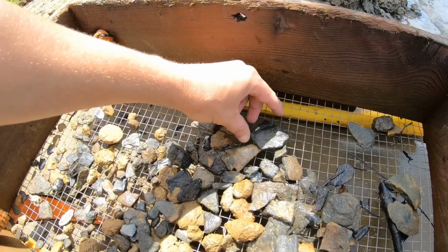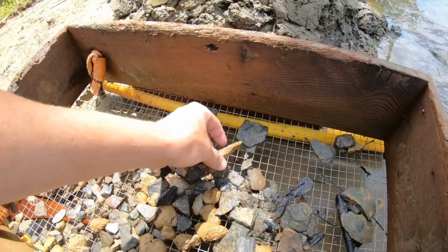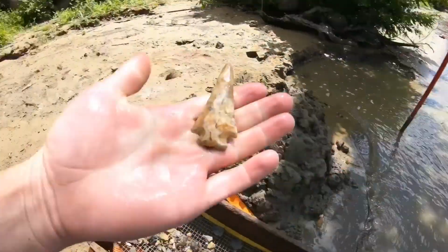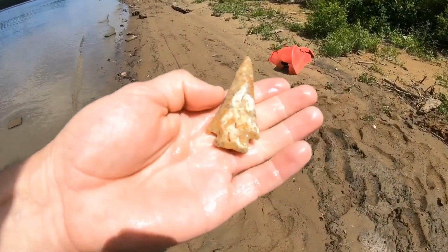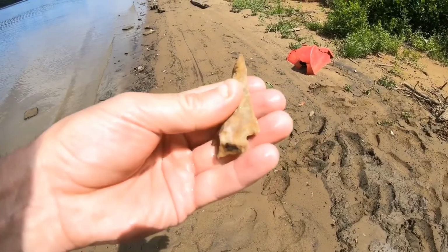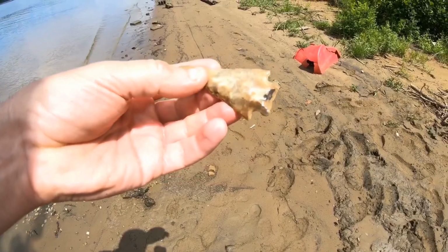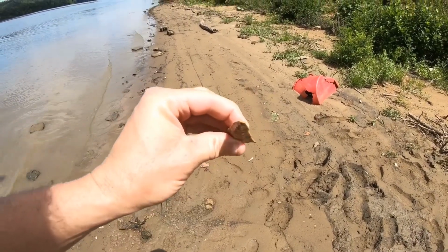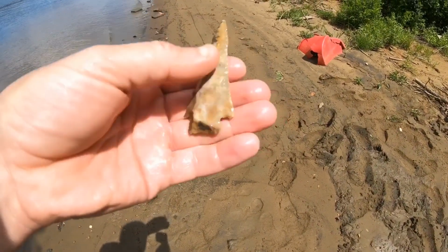Let's take this rock off. Oh my gosh, look at this. Oh, this is killer. It's Flint Ridge, and it's huge. That's got to be over 3 inches long. Holy smokes. It is not beveled. I don't know what type.